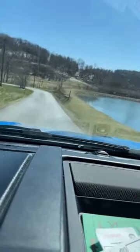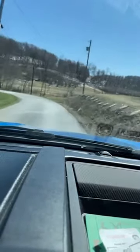Okay, I gotta watch here. A little bit of a blind hill, narrow road, couple geese. Hello, hello. Thank you for letting me by. Oh, there's some more geese.